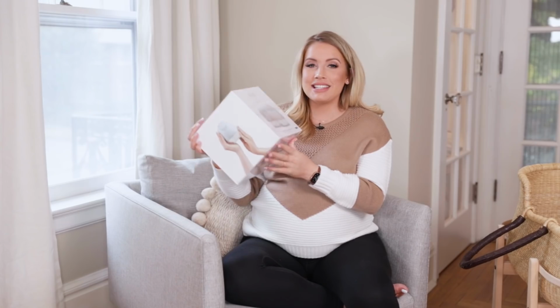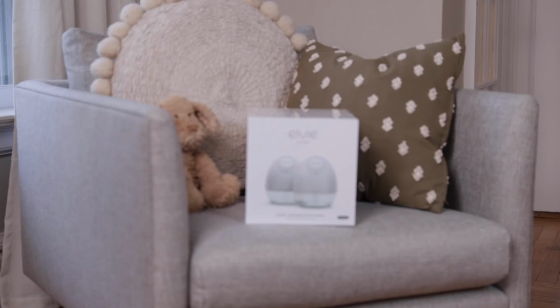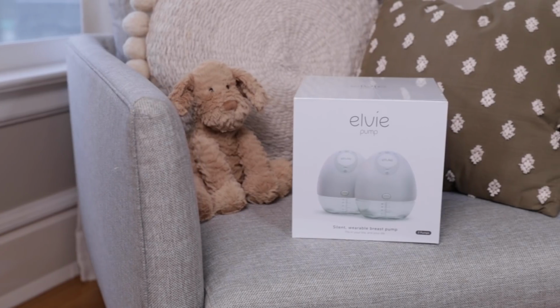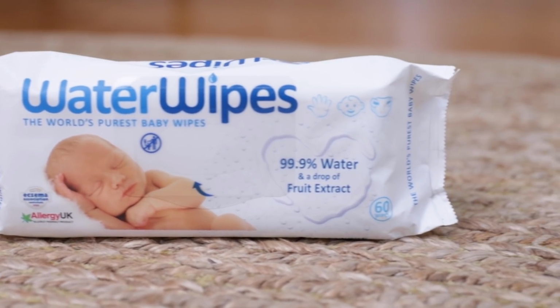So excited. This is the hands-free breast pump that goes in your bra. It's quiet, it's silent actually, nobody will hear a thing. I obviously have no idea how well it works because I'm not breastfeeding yet, but I will keep you posted on Instagram for sure. One of you guys actually sent me a huge thing of Water Wipes, so thank you so much to Teresa. These I've heard are the best baby wipes, and I'm really excited to use them. They're called Water Wipes, and they're very pure.